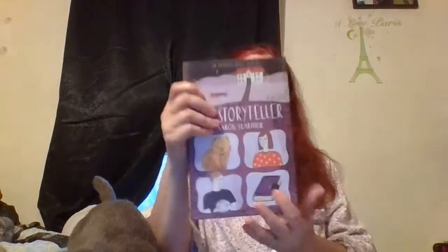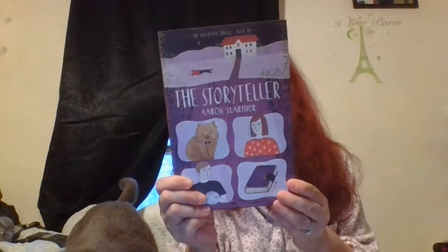Then I found some cool books. I found this one. The Storyteller, Aaron Starmer. And it looks like this. You know, I got some books for the girls to read, and this is like $16. So, yeah, I got a book for one of the girls.